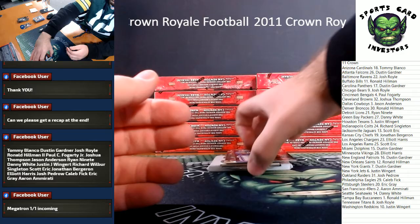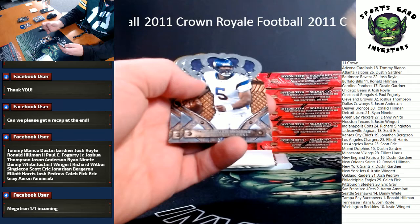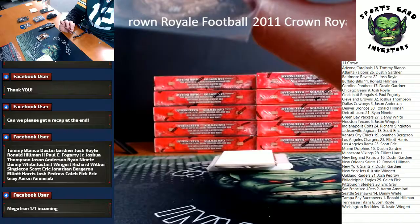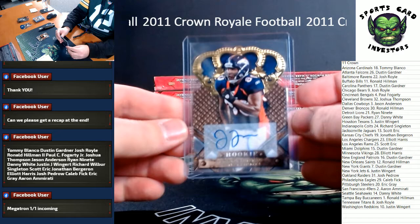Calvin Johnson, Jason Moten rookie, Arian Foster. We got Donovan McNabb on the Vikings, Mike Wallace, and rookie of Julius Thomas. Remember him. Rookie auto, numbered out of 499 for the Broncos in this one. Not the Bronco you're looking for, but still. Denver, Ronald Hillman. Congrats.